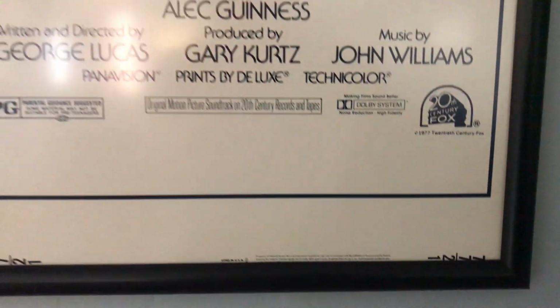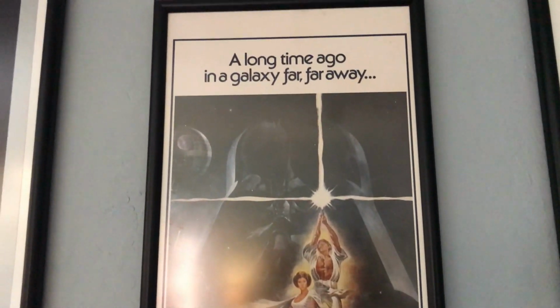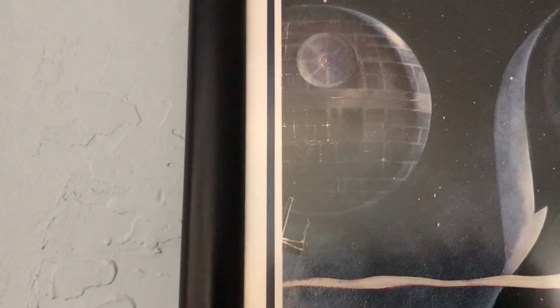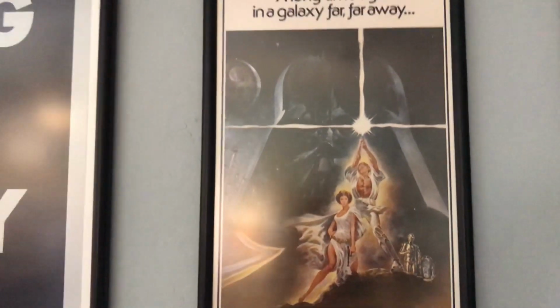And a lot of inserts had cropped art on the bootlegs. And the way to tell the cropped art for this one is this X-Wing and the Death Star there. They don't look like that. If they're cropped in more than that, it's a bootleg you're looking at.